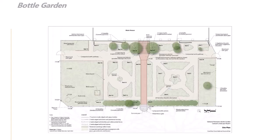Here's a site plan developed as part of the cultural landscape report for this property. Since it's a very small site, the documentation was quite detailed and referenced records of plantings from the 1820s to the present, as well as an inventory of the individual bottles used to line the beds previously prepared by an archaeologist.